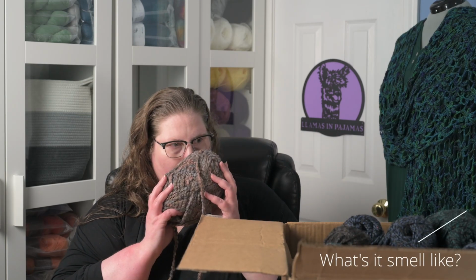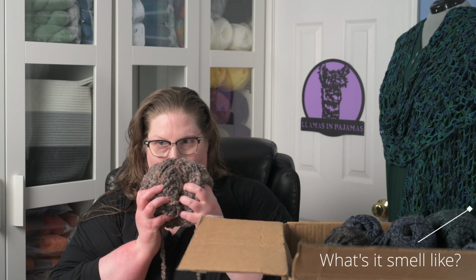Oh, it smells nice. It really does smell good. What's it smell like? Wool. Okay. Feels like a nice, clean wool factory. Mmm. Smells so good. It's definitely a bit rough. If you don't mind a more rustic, rough scarf, then you'll be happy with these. If you do mind, then wear it not against your skin. That's a beautiful shade of taupe. I'm not even a brown person, but that is a beautiful shade.